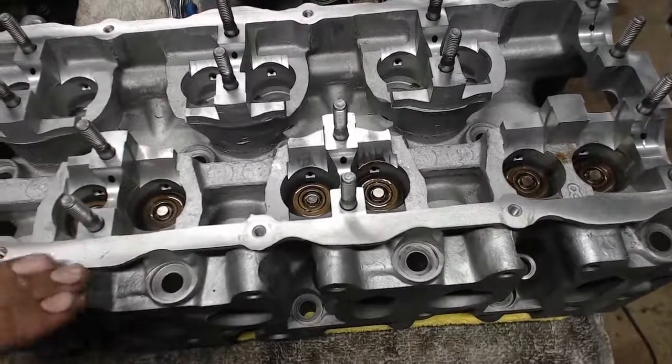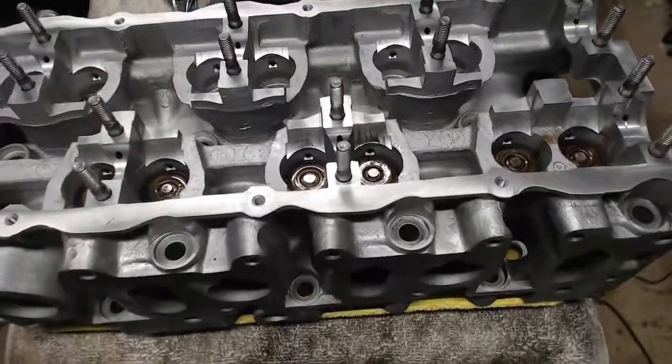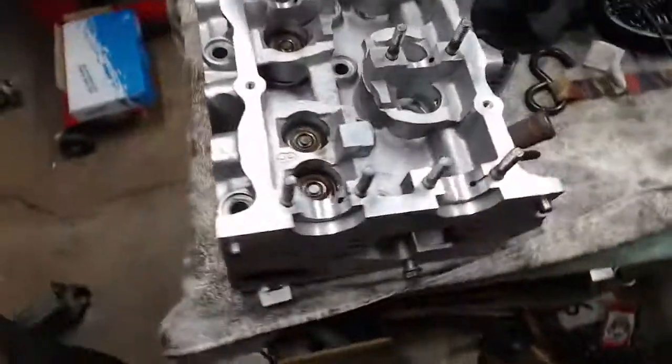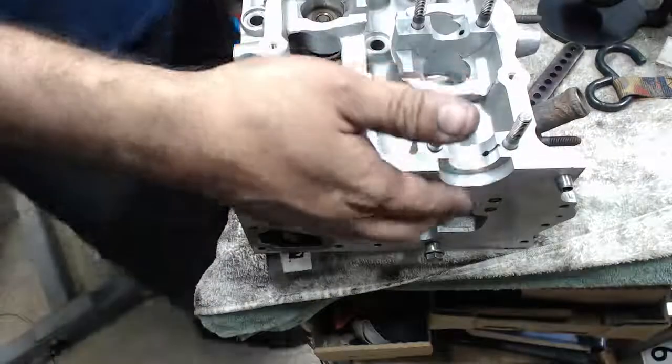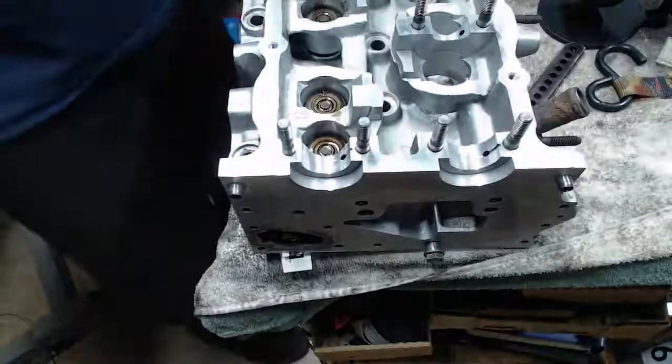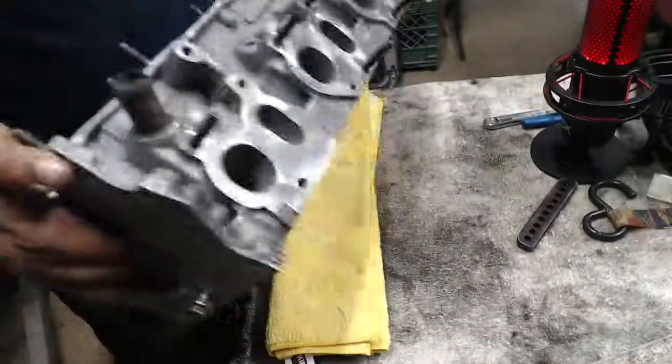Honestly, if it weren't for Patreon, this build would never happen. I'm just telling you guys right now. This build would never happen in a million years because I don't have the money to do this, but you guys, the little bit of money that you guys can help out with, you guys get to see this happen all in front of you, and it's amazing.